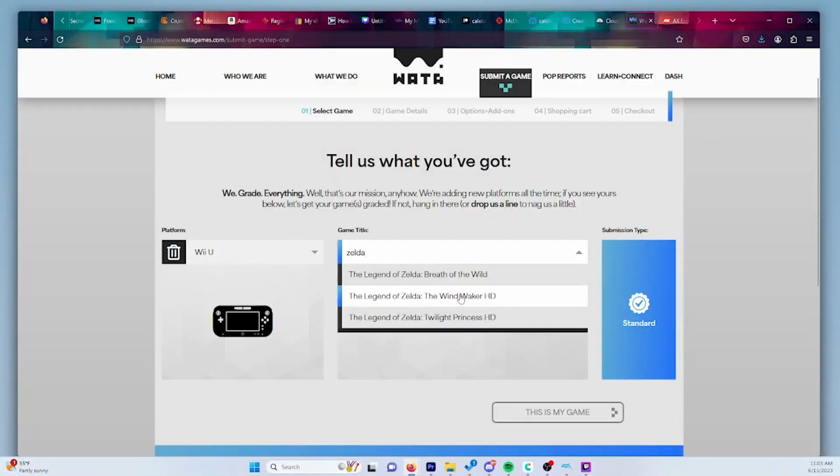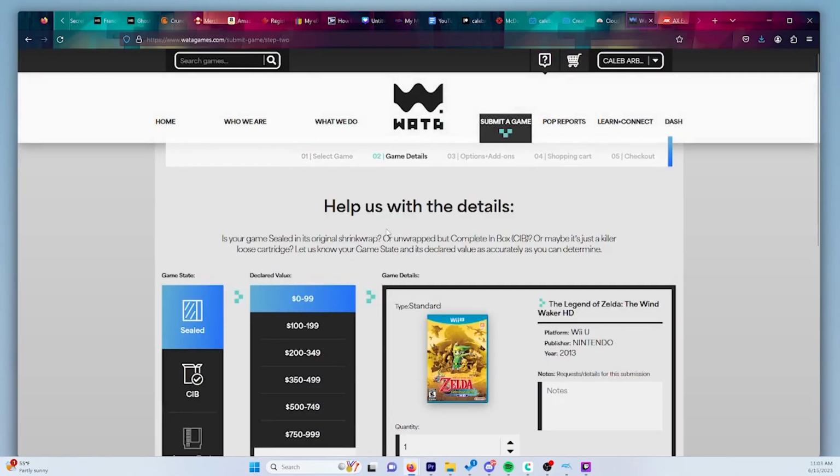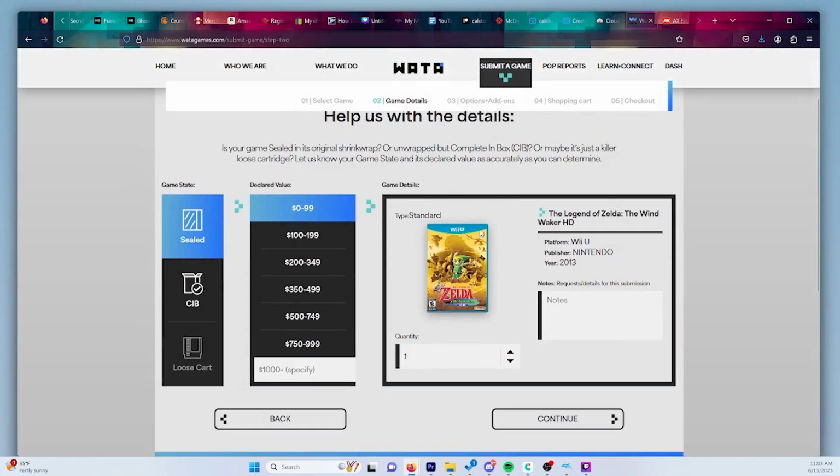I just got back my 2 graded games from WATA, and guys, I'm super excited about this, but I thought I would go through the process and show you guys how to grade. It was incredibly easy and incredibly user-friendly. However, getting things graded can be a little bit intimidating, so I thought I would run you guys through the process and just show you guys how easy it was. But yeah, let's take a look at these though, because I'm very excited about these.